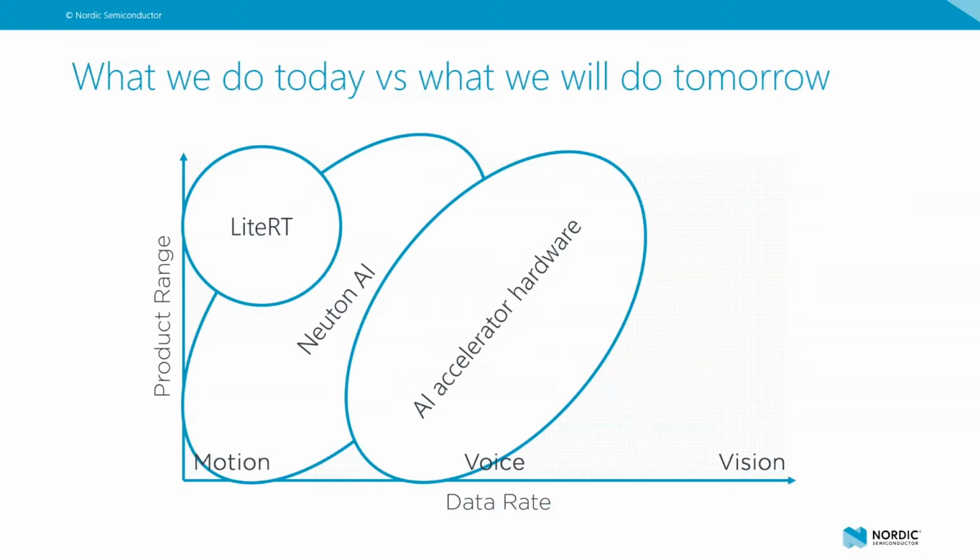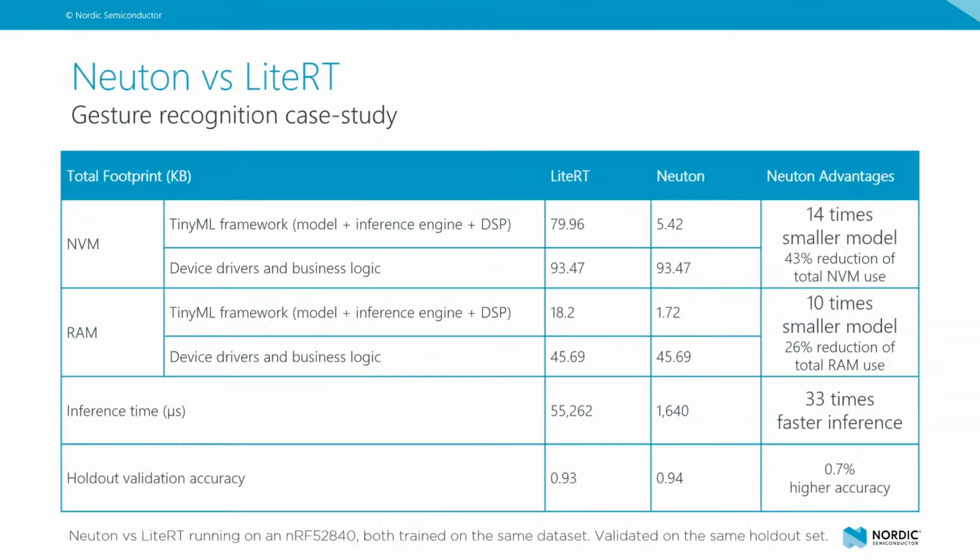You can see that on the higher end products, you can do motion detection with the accelerometer. And then with the Newton framework, we can do both motion and voice. And in the future, Nordic products will also have AI accelerator hardware, which will extend the full product range to also support voice recognition and speech detection edge AI.